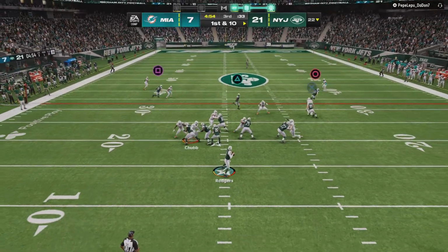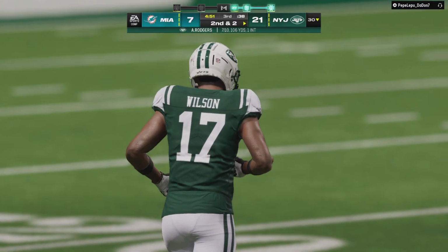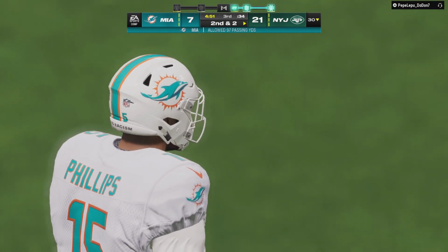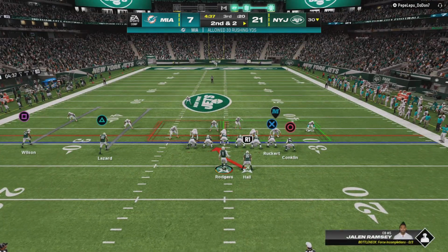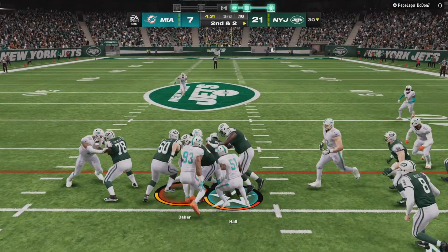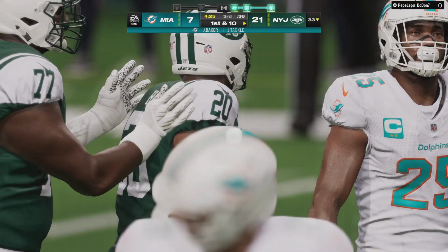Now a play fake. Rodgers. Wilson's got it on the crossing route, and he's able to get this one up to his 30 before he's out of bounds. So 8 yards on the completion there, and it'll be 2nd and a couple. They'll give to Hall, and he'll get it up to the 33-yard line. 2 yards, good enough for a first.